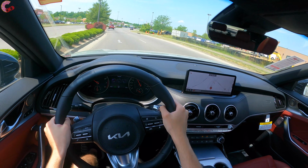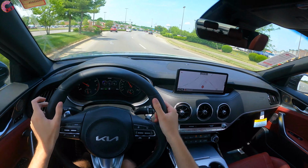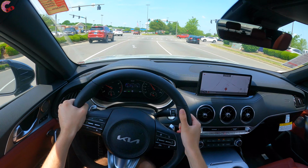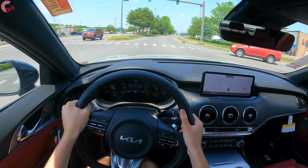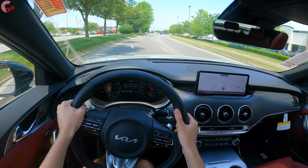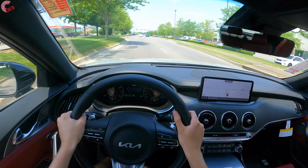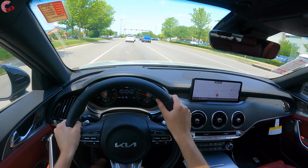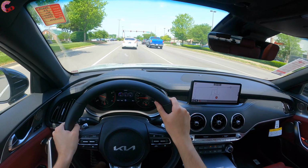This one is equipped with all-wheel drive, and it does share some of the basic componentry with the Genesis G70. If you're cross-shopping the two, they do have some similarities, although this one does drive a little bit bigger, so it feels a little bit heavier and a little bit more composed.